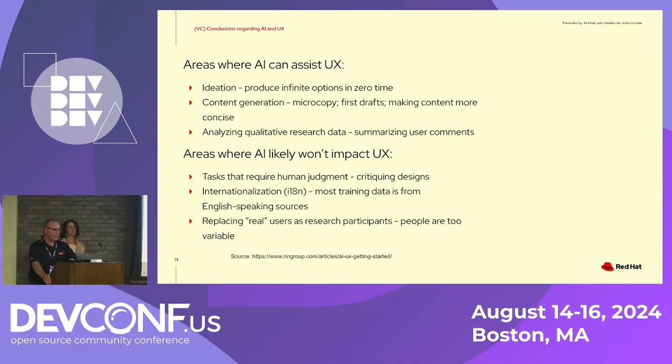Because most of the training data for these LLMs comes from English-speaking sources, if you are needing to do not only translating content, but also if you're trying to design culturally specific features, like if you have a product that you want to deliver in the US, but then also maybe have a version that's going to go to Japan, AI probably isn't going to help you very much because it doesn't have the training data to help you understand the cultural differences in different parts of the world, non-English speaking parts of the world.